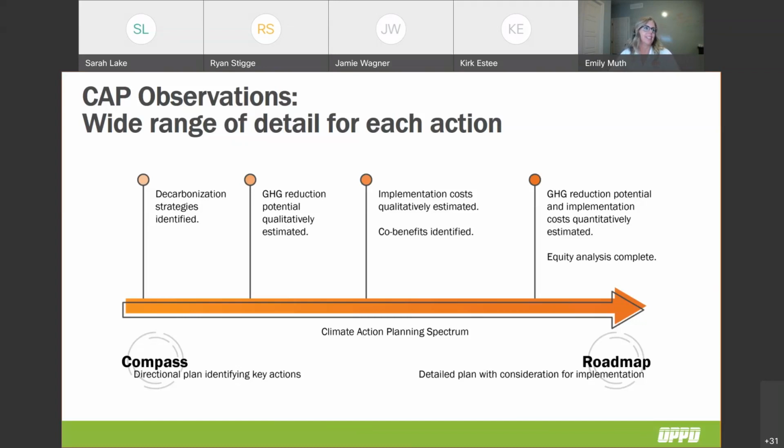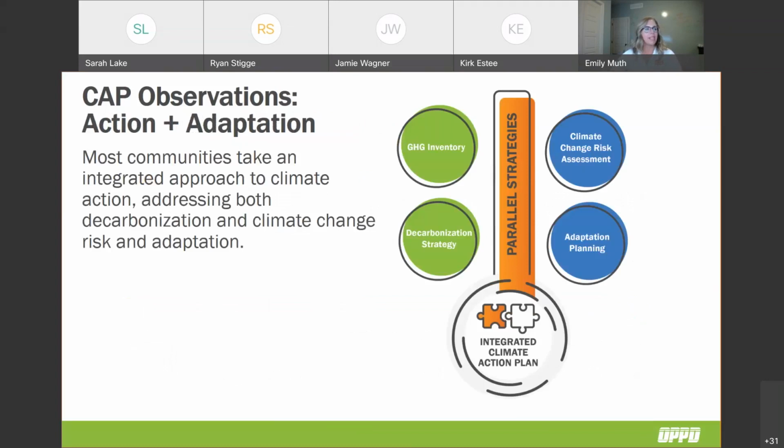Next slide. One of the other observations that we saw was that there were actions and there were adaptive strategies, and these counted for about 10% of those total CAP actions. So an adaptive strategy is something that would be included like stormwater management or flood resilience, to general strategies that just enable communities to adapt to changes in the natural environment. So integrating this approach between action and adaptation allows communities to take a holistic approach, addressing both decarbonization and adaptation to the risks of climate change.